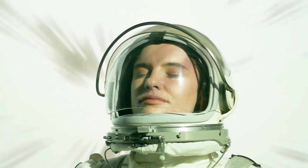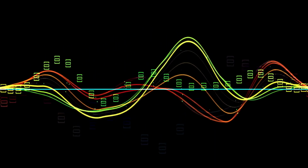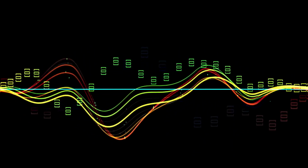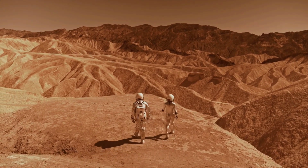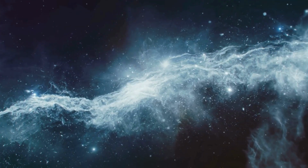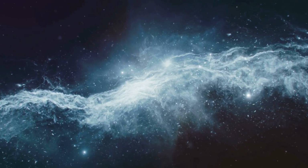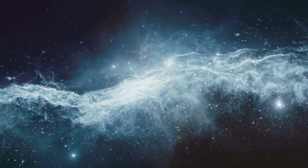Spectra are patterns of light that are emitted by an object. By studying the spectra of an object, scientists can learn a lot about that object, including its composition, temperature, and movement. Noda says that spectra will be used to study all sorts of things in the future, from the atmospheres of planets to the composition of stars. She believes that spectra will help us to understand the universe in ways that we never thought possible.